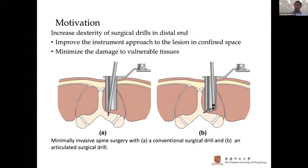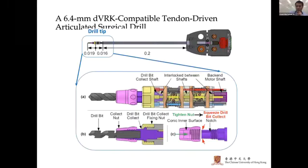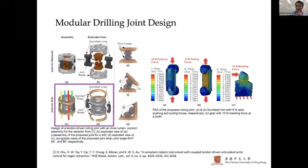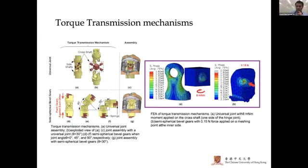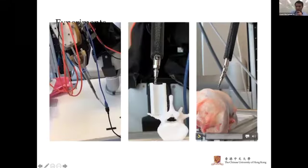So our team is interested in building commercially available tools for the market, an articulated drilling system. Some of the research people have done tries to use flexible robots, but the holding force is not enough. So we built our own tools based on the Da Vinci research kit, and implemented a lot of testing algorithms to make sure they are strong enough. This is one of the prototypes, and this is one of the ideas we have done.